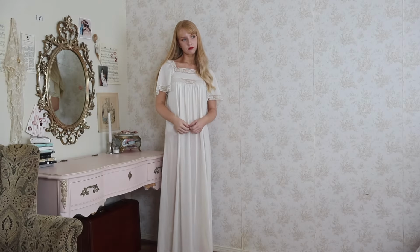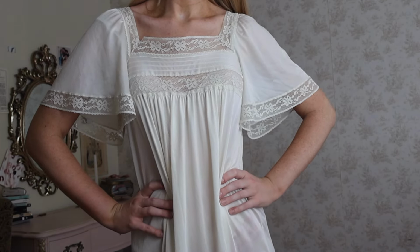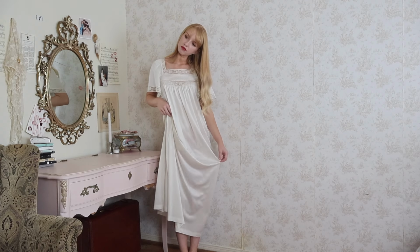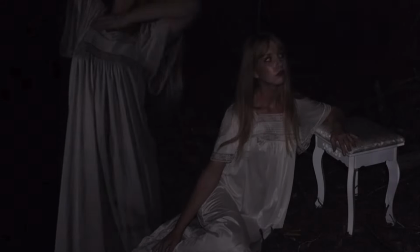Starting with the items that I purchased around 2 weeks ago for my short film. The first is this beautiful, beautiful nightgown. It is like a lacy chemise, if you will. It is floor length. It's so beautiful, so comfortable and so flowy. I shot a scene outside in the woods at nighttime, very Kate Bush music video inspired. I'll insert a clip of it here, but this was the exact perfect thing that I needed for that scene, so I was so happy when I found it.